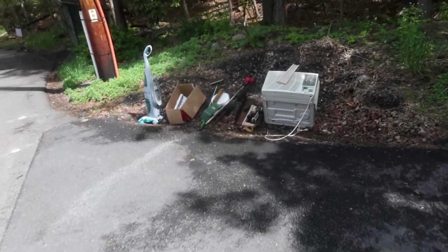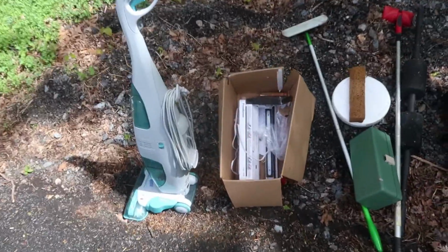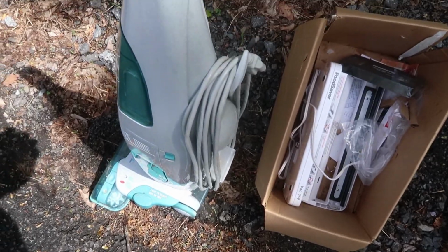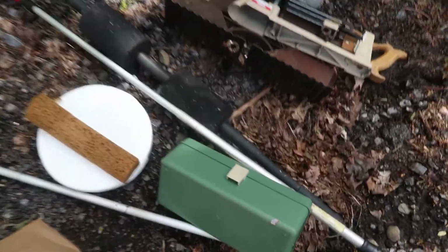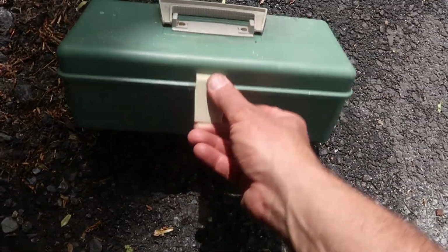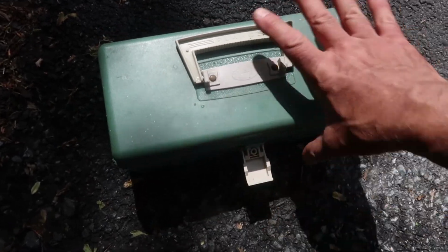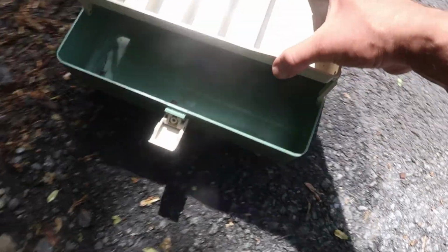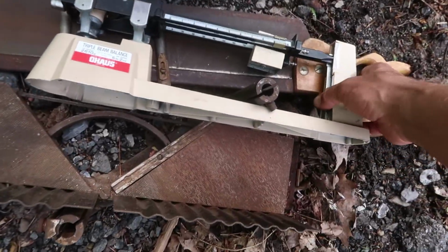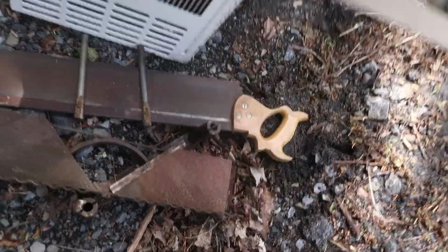We have found one pile here, and you know what? It's not a bad pile. We got this vacuum cleaner, which has the cord still on it, so I can cut that. Little fishing tackle box. Think there's any goodies in here? No, there aren't. There's nothing in here. But it's a neat little box anyway. Then we got the Ohaus triple beam balance, which might be worth $1 or $2.